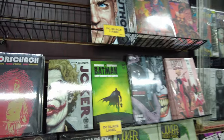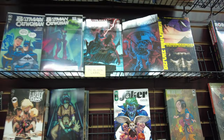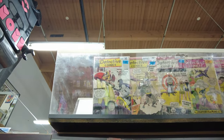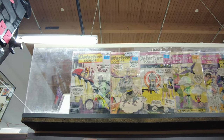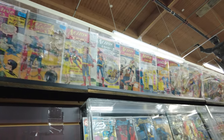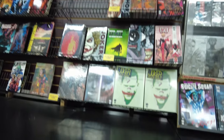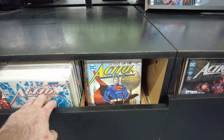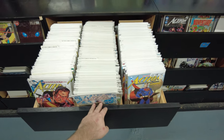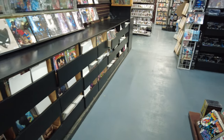Ooh, they got the Joker. Joker comics. So they got old Batman comic books over here. Look at that. Wow, these are the old ones. That's crazy. They got the old comic book Batman ones. Wow. Superman. Damn, that's big. So yeah, every single place like this that you see has tons of comic books that you can go into.